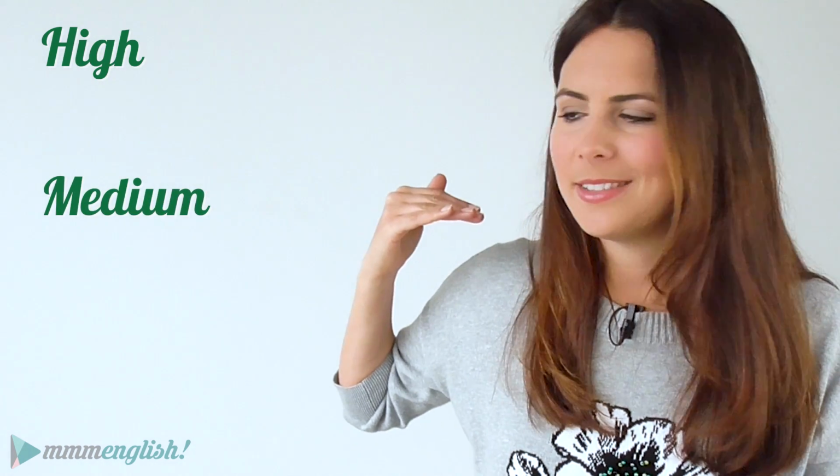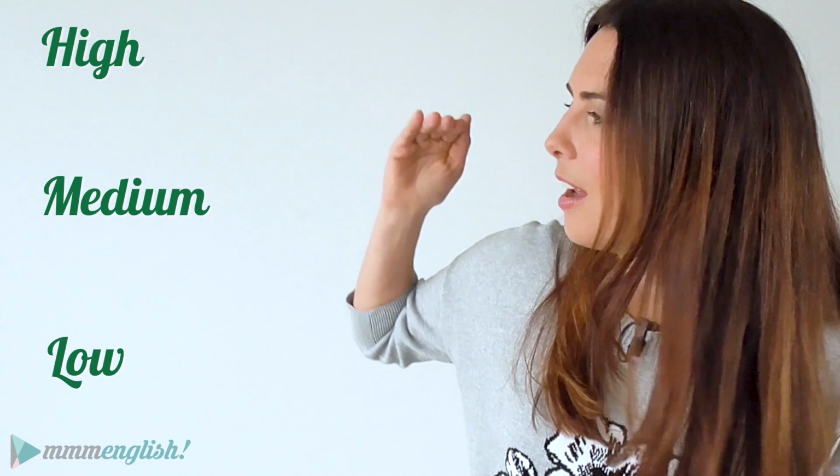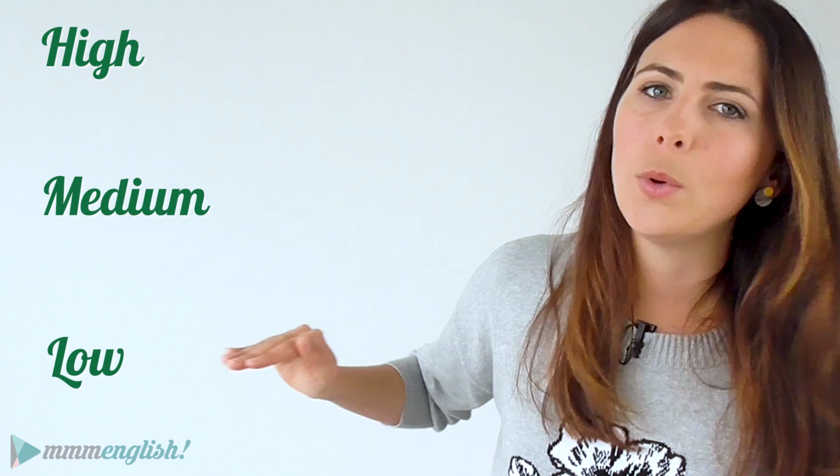Now, there are intensifiers that show high intensity, medium intensity, and low intensity. And intensity is talking about strength. So there are intensifiers that are high in strength, that are medium in strength, or that are low in strength. So we'll start with intensifiers that are high intensity. These intensifiers are going to take your adjective to the extreme upper limits of the meaning of your adjective. They're very strong. And there are quite a few of these strong intensifiers to choose from.